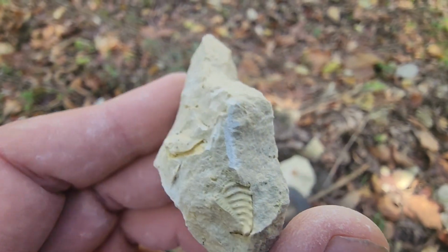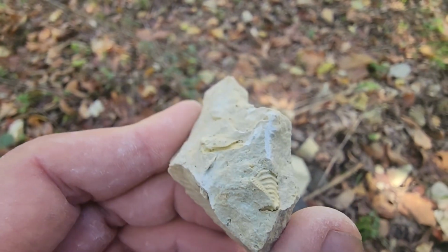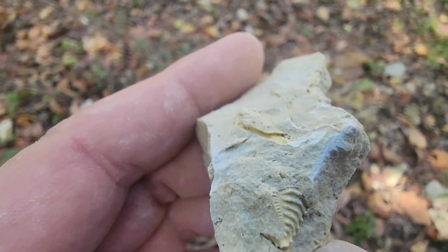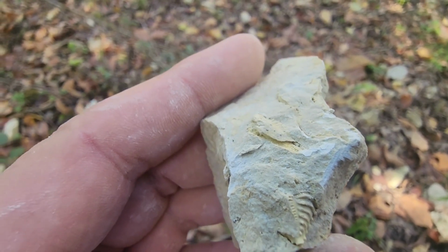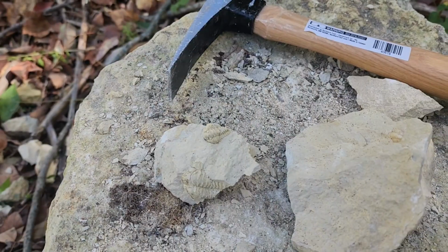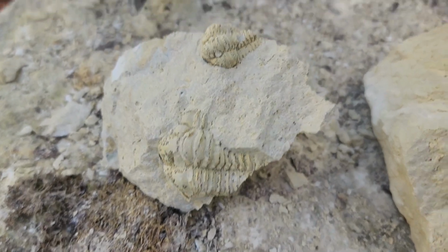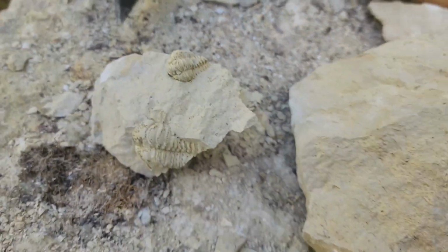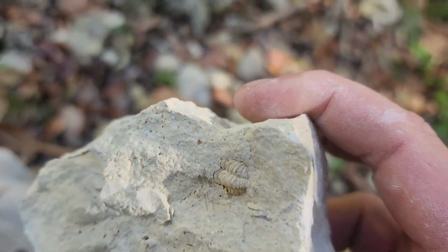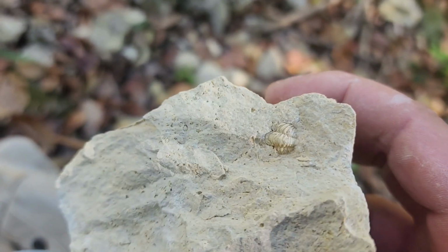This is part of a Dominites. Going to have to work at that at home. It's got some chips out of it, but it's not bad. I don't think the whole thing's there. I'll have to do some careful cleaning on that and find out. Well, this rock is just giving them up today. Sadly, he's broken. Him I can fix. And this little fella right here, that's a rolled one. That should be able to come out without any issue.